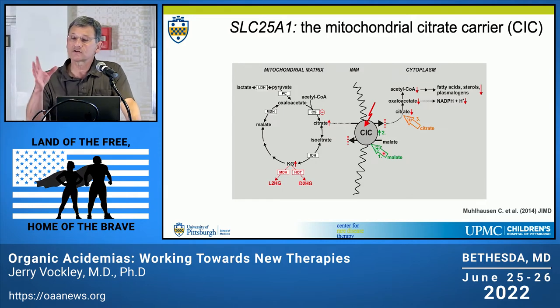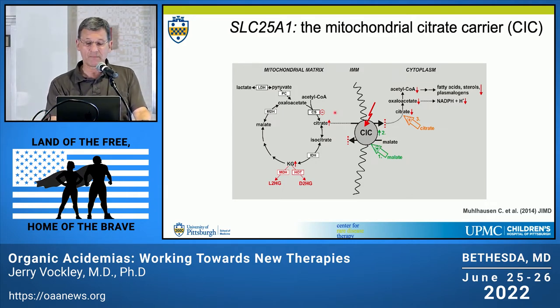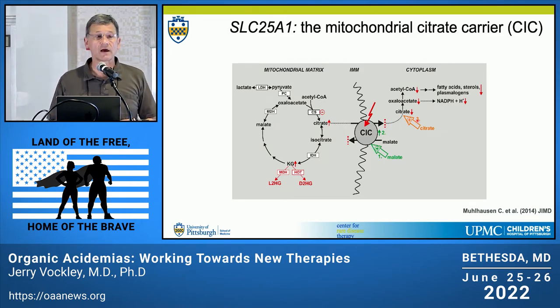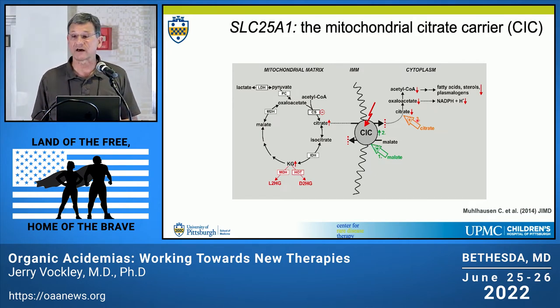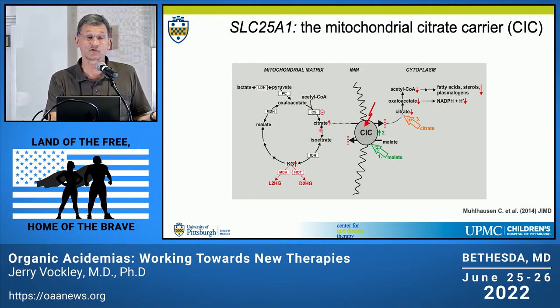And so here's a problem where you have a backup into the mitochondria because the citrate can't get out, but you also have a deficit of what's going out here, these lipids. And those lipids are critical, it turns out, for normal brain development. So these patients have devastating neurodevelopmental delay. The worst case, they don't develop at all. And so they're really devastated. And they also have a problem with energy metabolism. So they have a problem with something called lactic acidosis.